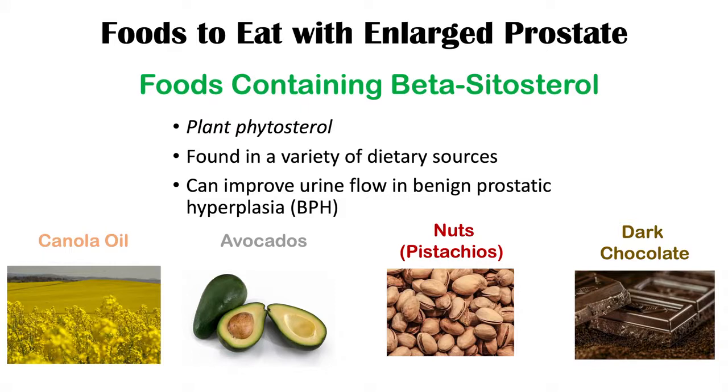So again, foods containing beta-sitosterol are important with regards to an enlarged prostate because beta-sitosterol has been found to improve urine flow in benign prostatic hyperplasia or in an enlarged prostate. And we can find beta-sitosterol in things like canola oil, avocados or avocado oil, nuts like pistachios, particularly pistachios, and dark chocolate. And another category of foods to eat if you have an enlarged prostate include allium vegetables.